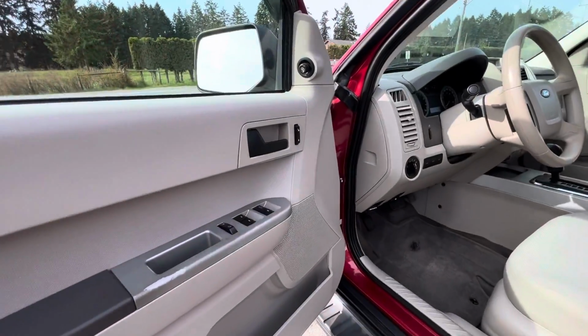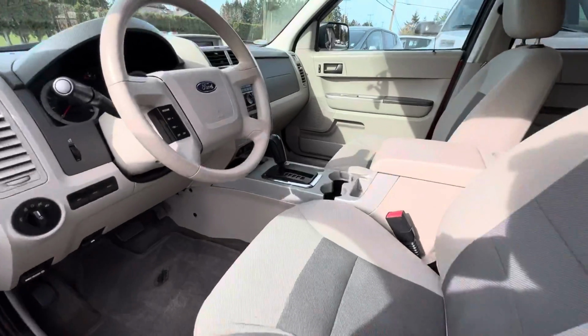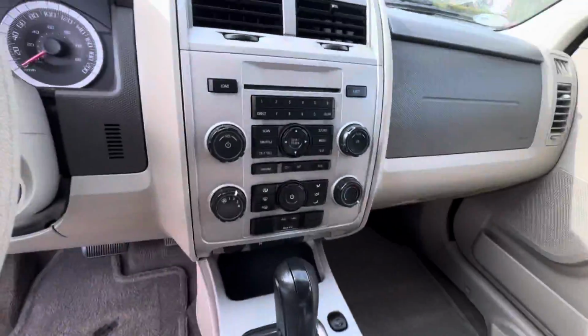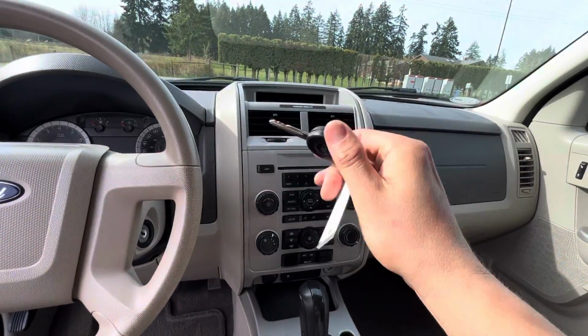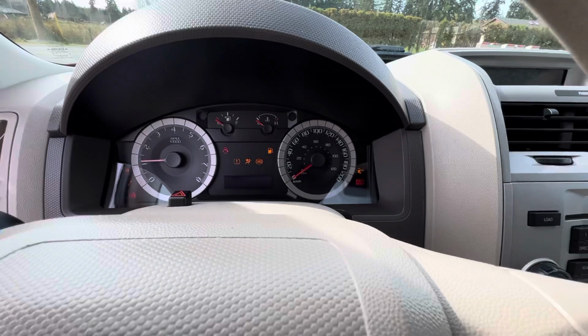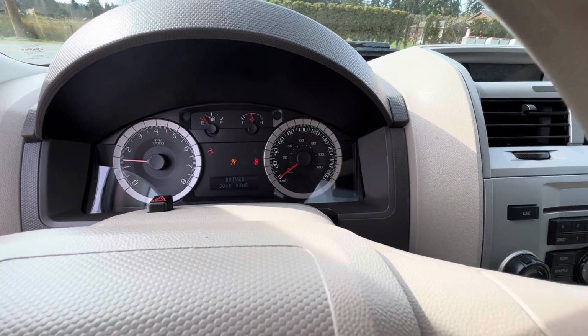Power windows, power door locks, power mirrors. Power driver seat, automatic transmission, factory CD MP3 player, air conditioning, cruise control. It also has the factory keyless entry remote. And for mileage, it has 157,076 kilometers.